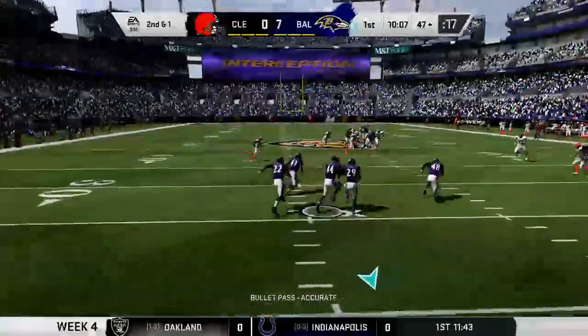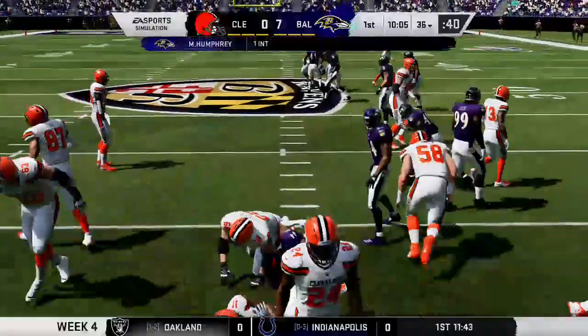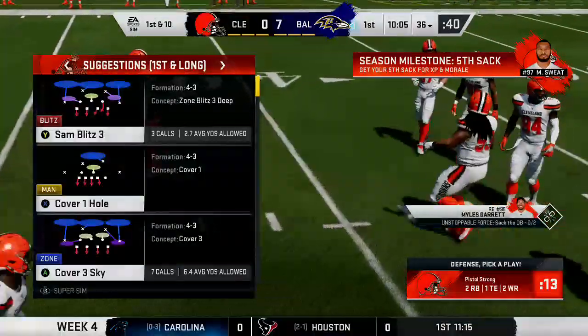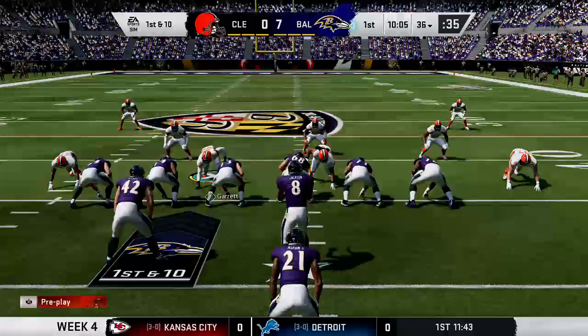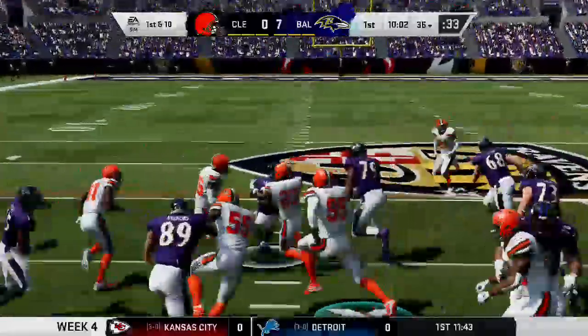Oh, he tries to give it to Metcalf, but it's intercepted. Picked off by Marlon Humphrey. And he's able to take this one back to the 36-yard line. The Baltimore offense at the line, set to get going. And coming up on their second drive of the game, had the touchdown last time out. Now they have the football back. Chance to really seize early momentum.